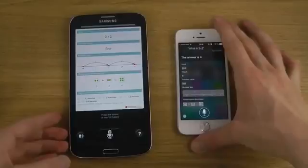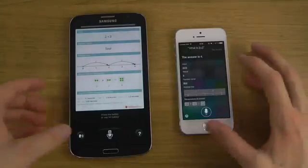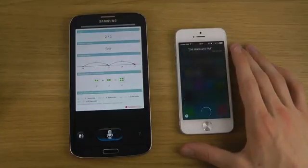Now let's try to set an alarm on these, because that's usually what I use Voice Assistant for. Of course, if you want to be a power user, there's just so many things you can do with your phone nowadays. But set alarm at 5 p.m. Okay, it's on.